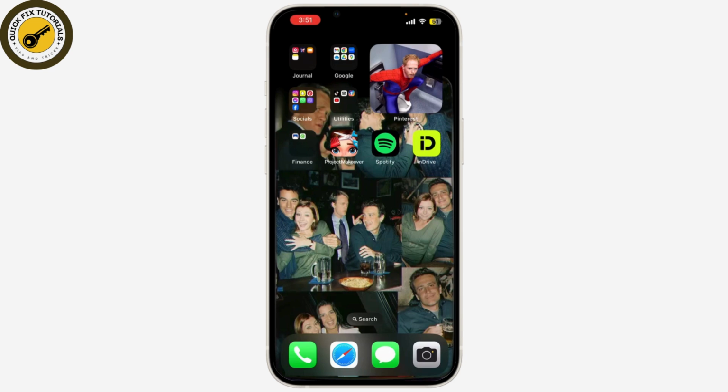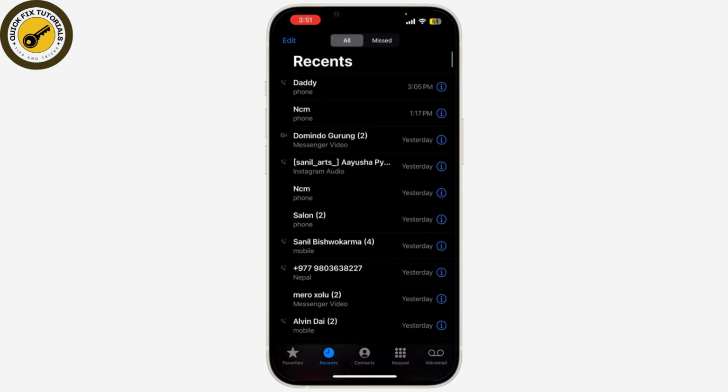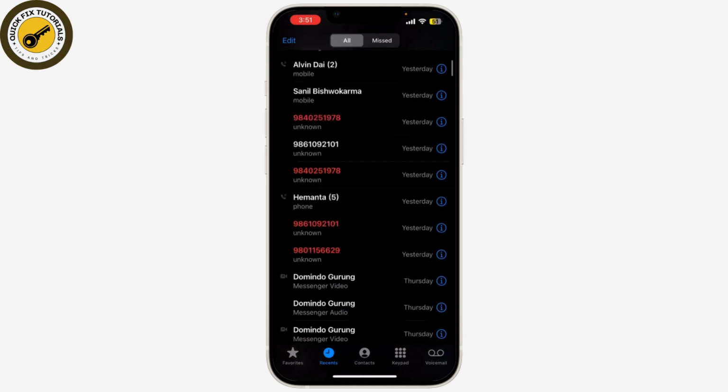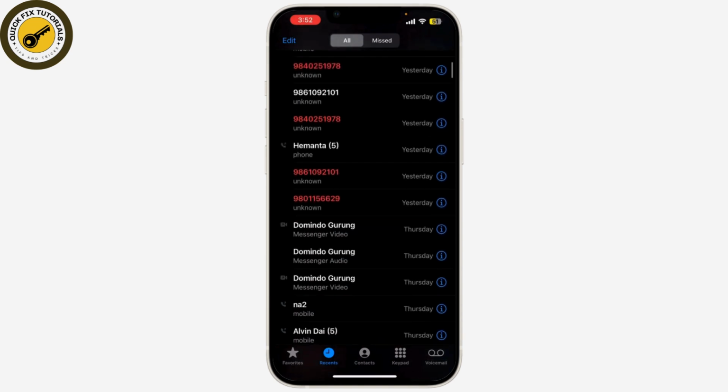Start by checking your call log. Sometimes the private number may appear as a regular number if the caller attempts to call you multiple times. Go to your phone app and check your recent calls to see if the number is listed. If that doesn't work, don't worry, we have more methods to try.